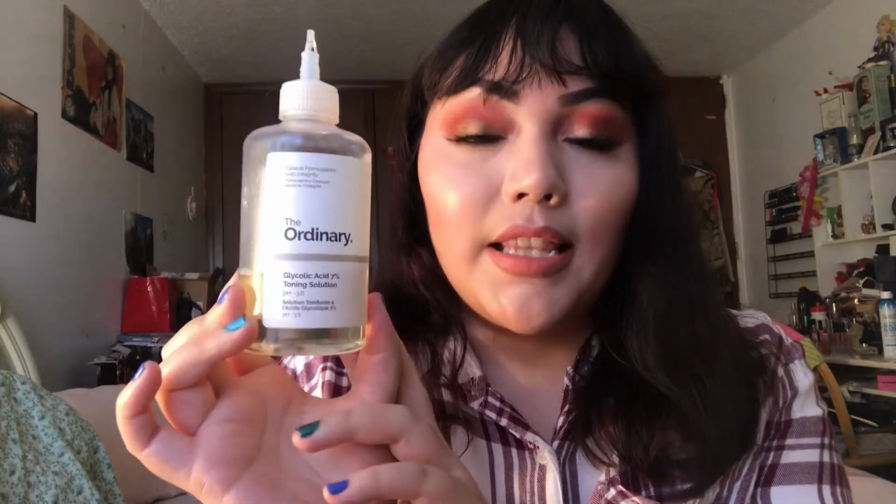So right after that, I go in with my glycolic acid 7% toning solution from The Ordinary. Pretty much all of these products were recommended by Stephanie Nicole, because she did an entire video on The Ordinary a year and a half ago, I want to say, and she highly recommended this toner. I love it. It does sting a little tiny bit on my skin because it is glycolic acid. It's supposed to sting a little bit.